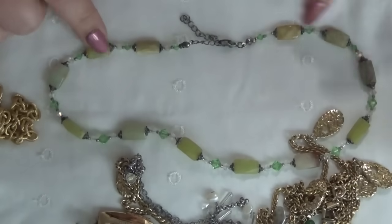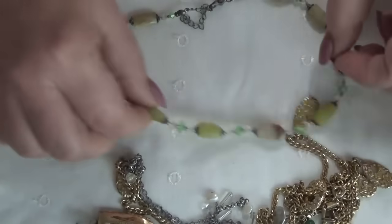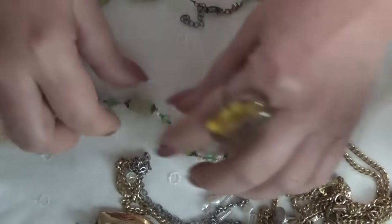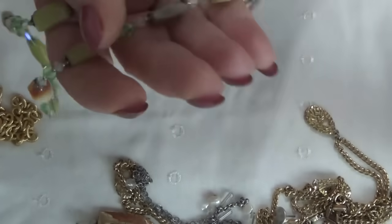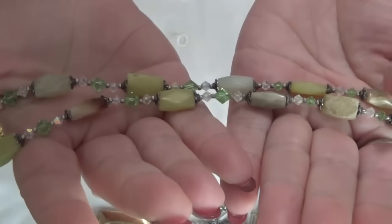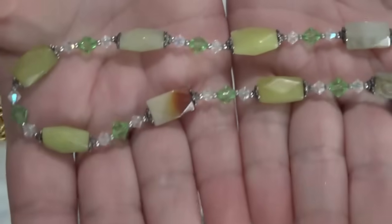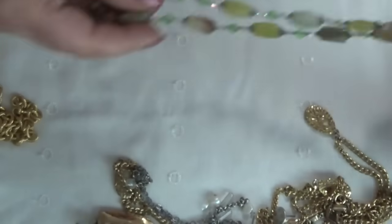Next, we have these green stones that I forgot. What are they called? Of course, I need more coffee. It's too early in the morning for me. And green crystals too. Sterling findings.